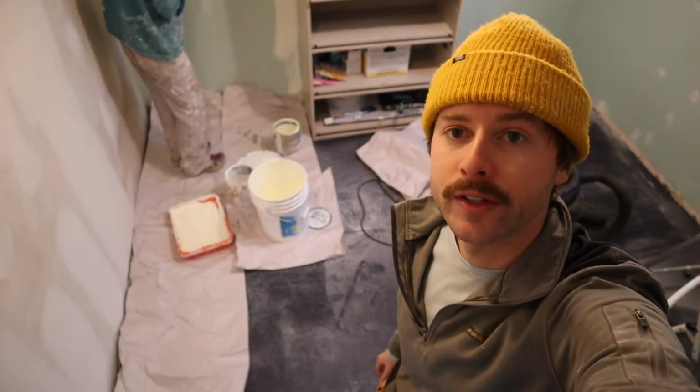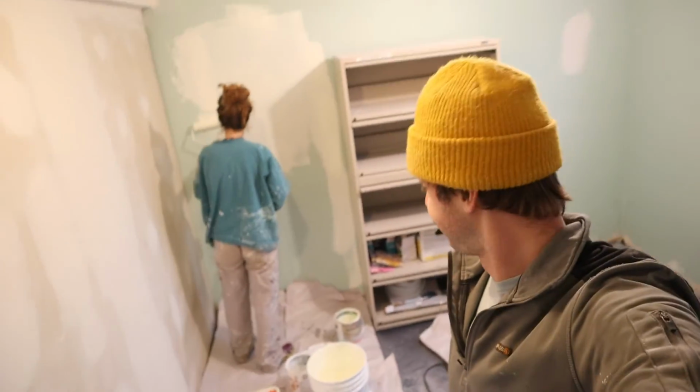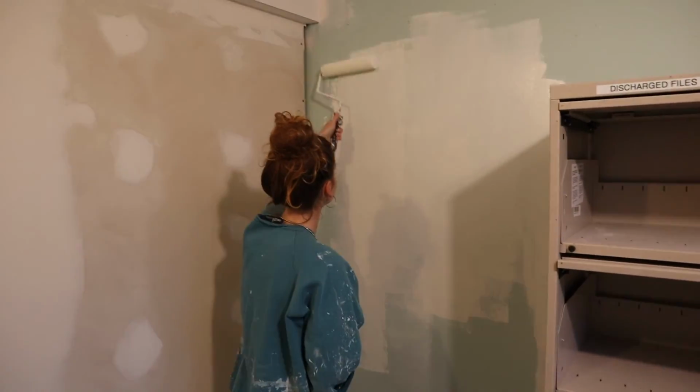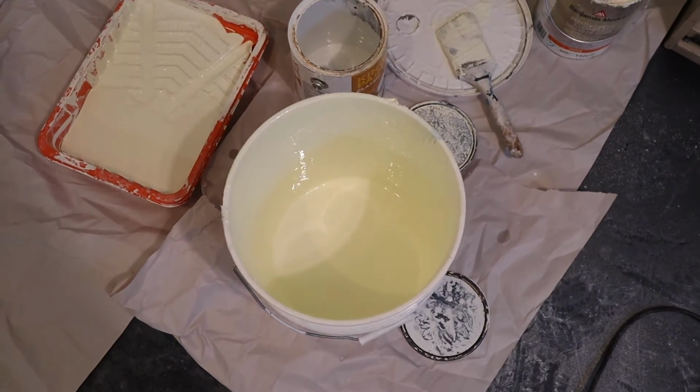Okay, look at our beautiful floors. They're all covered in dust. So I need a new roller. So how'd you get this paint out? Mixed a few together. It's the mudroom, guys. It's fine, hopefully.